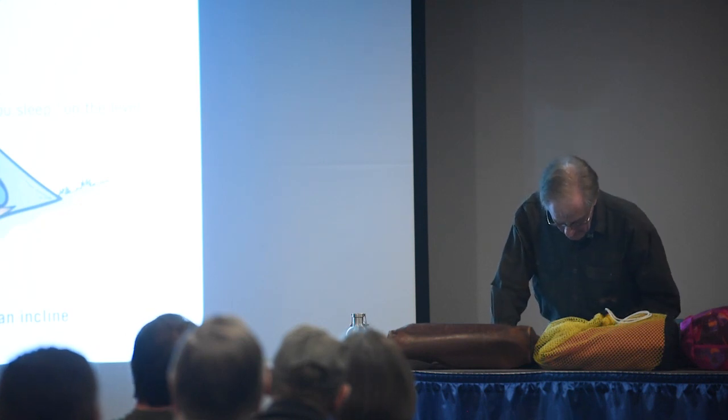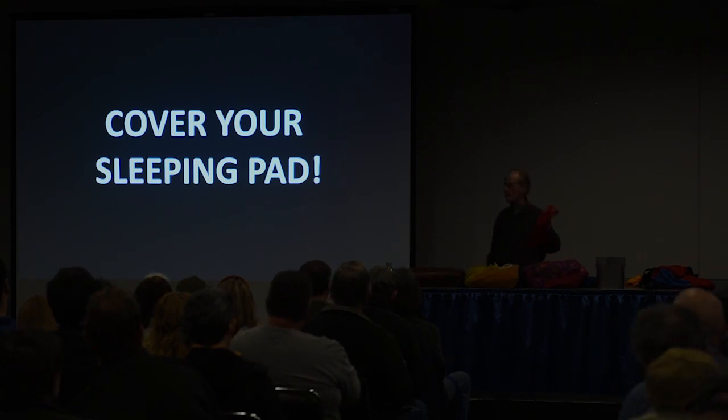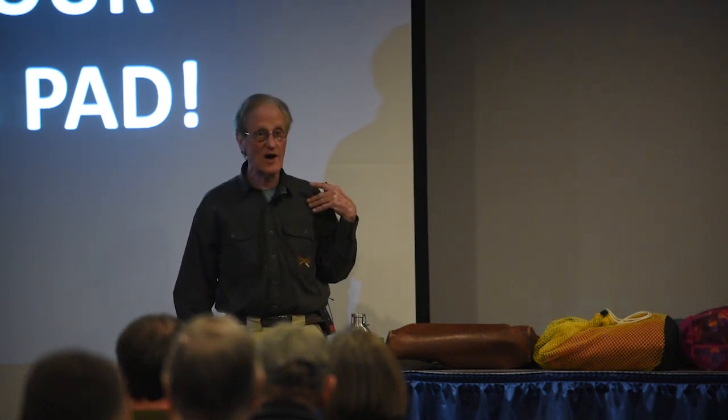Okay, let's see, what else? Cover your sleeping pad. You buy one of these sleeping pads of plastic on both sides, right? Not very comfortable. Most of the time in the summer, you're sleeping, it's so hot.